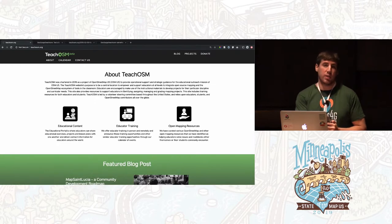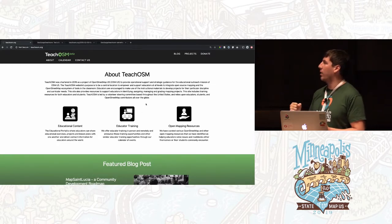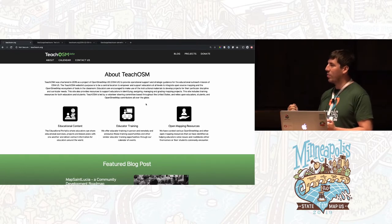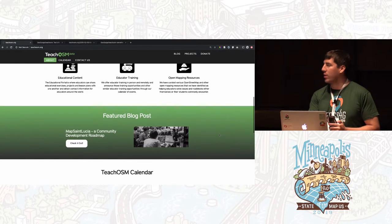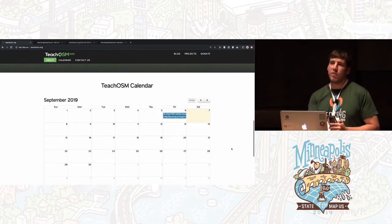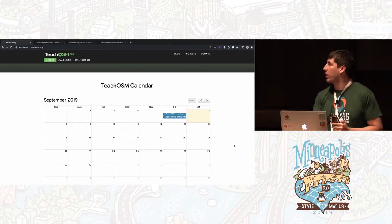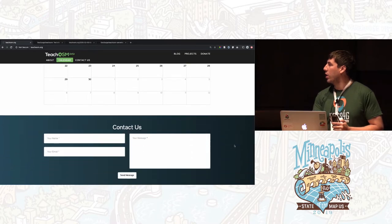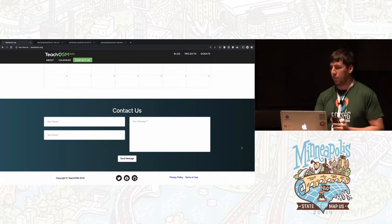You could read the mission statement of TeachOSM and automatically grasp that they're working on three main themes: educational content, educator training, and open mapping resources. You could read the newest blog post here and see if there are any other events on the horizon as well. This is connected to a Google Calendar, so it's very easy for the team to add an event here. And then you could contact them, and it'll just go to a singular email.